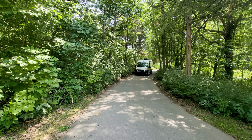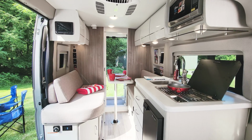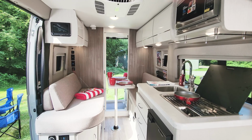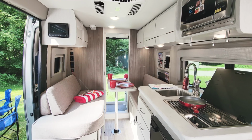On the road in your Rize, this is living made simple. Every feature in here is thought out for maximum enjoyment and ease of use. There are two decor options in the 18G. Here we have the crisp linen and modern white cabinets, and this really works in this space.